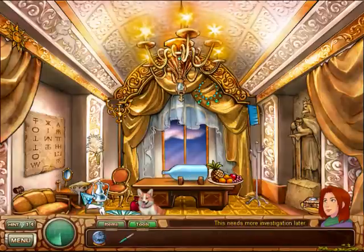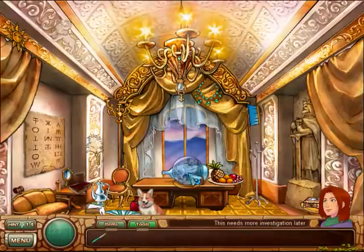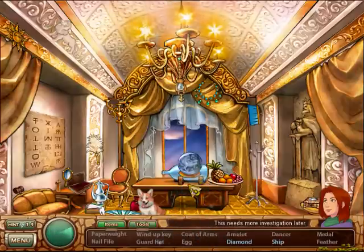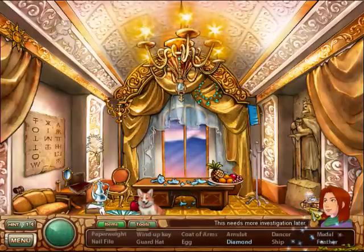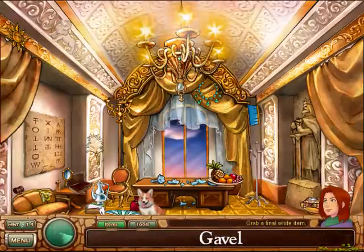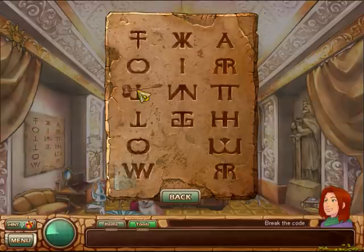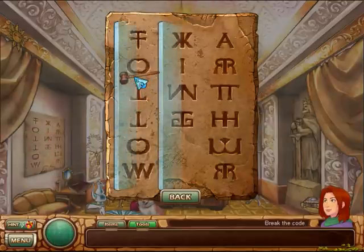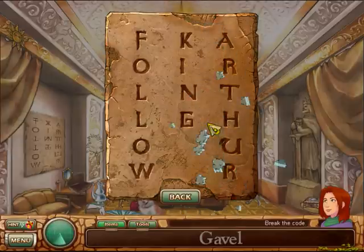I think the wind-up key is used here. This thing is used here. Oh, very destructive, Samantha. And the diamond is found here. Now we're looking for a gavel, which is right here, and we can use it to literally break the code. It says, follow King Arthur.